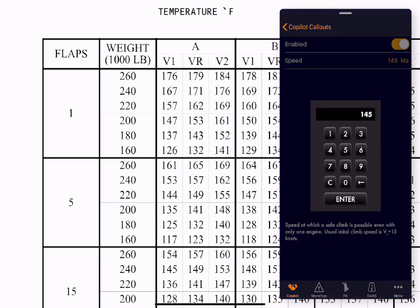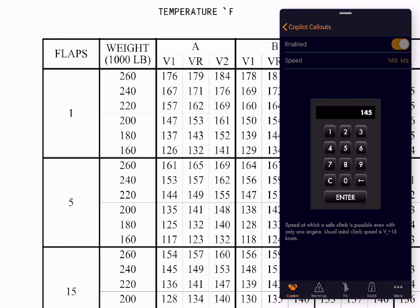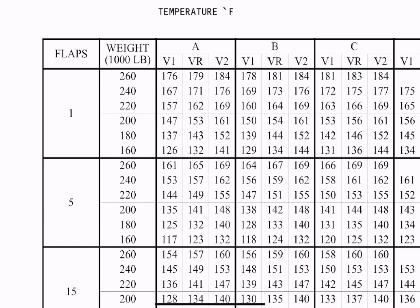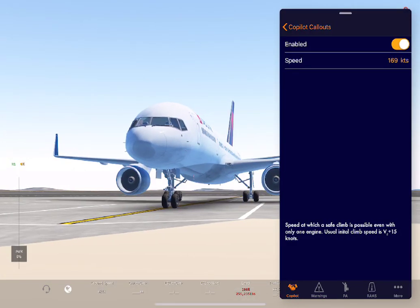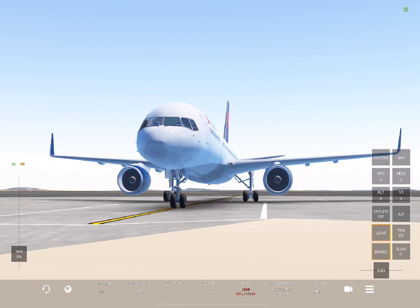V2 we will turn on because it's a Boeing. 162, so 7, so 6, so we'll just say 169 for safety. So we're going to look for, I got my handy dandy Boeing chart here, Boeing rotation for the 757-200. We're looking for 7 to 11 degrees initial, and then 15 degrees at V2 plus 15. So V2 plus 15, 169, so it's going to be 184. 184 is what we're looking for here. Set that in our speed bug.